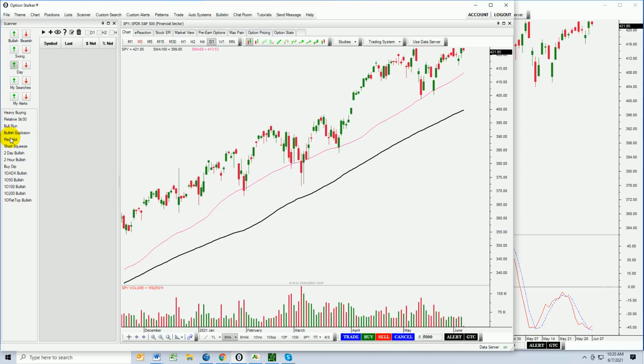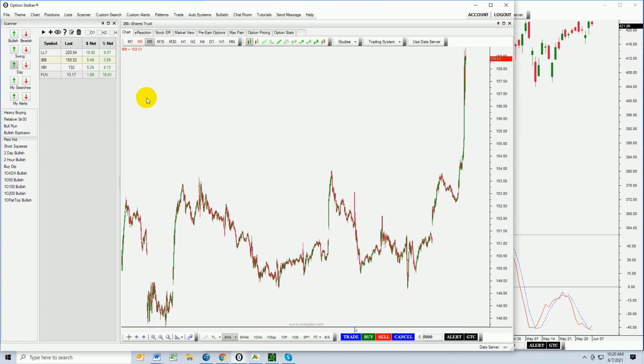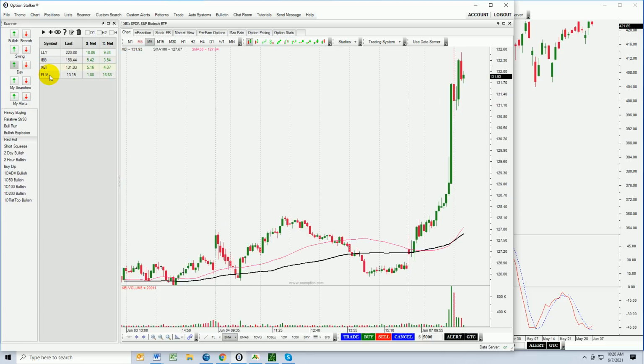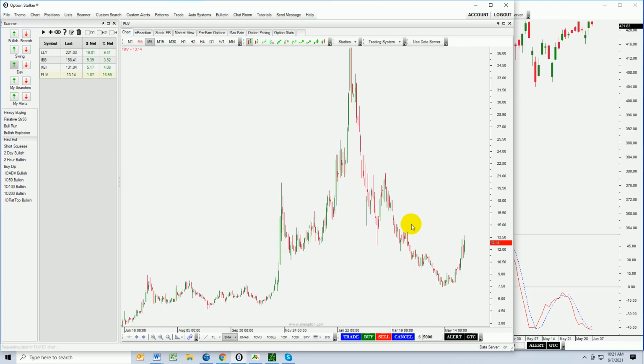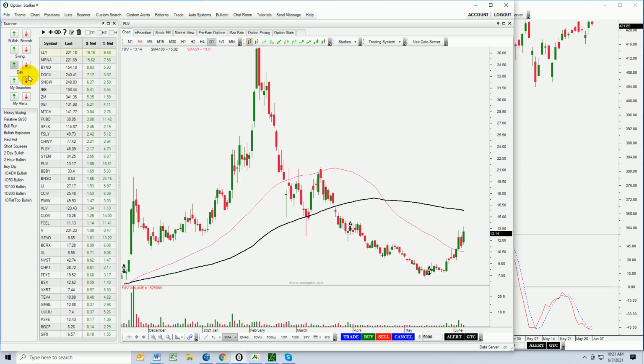I'm going to go into my red hot list here. It's one of the searches. Obviously, Lilly, we've taken a look at. Here you can see IBB, that is the biotech ETF. Look at that strength there. That's XBI. Also FUV. Look at the strength that we saw there earlier. This stock's probably going to want to go. But once you get on these moves, they continue. Heavy buying.